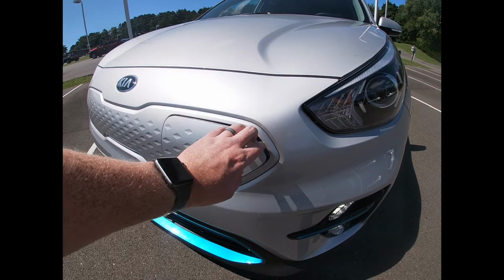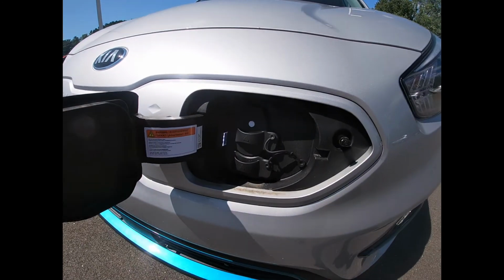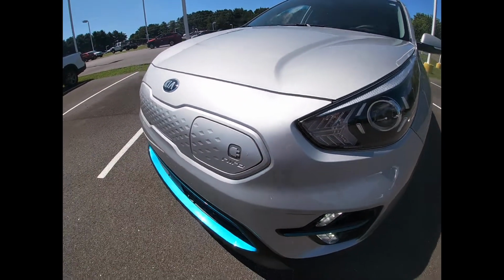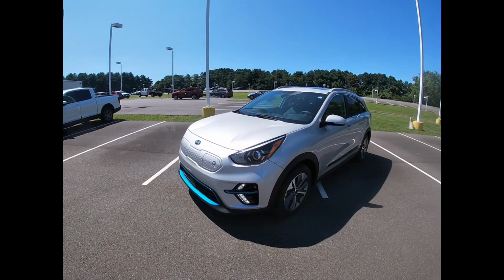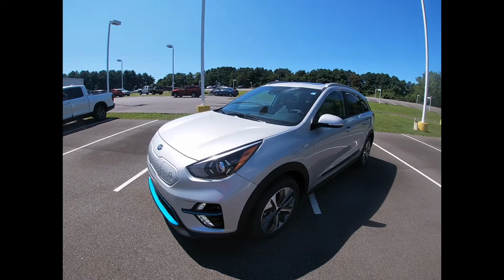Instead, they've put the charging port right here, which is a DC fast charging port that you can plug into your charging stations that are around the United States right now. You can charge this vehicle at different locations. You can also charge it at your house if you'd like.